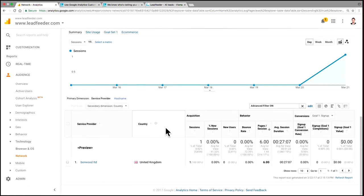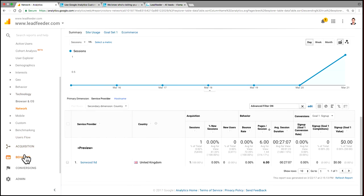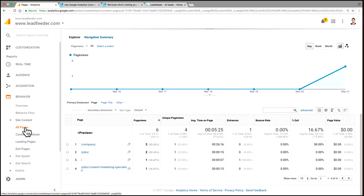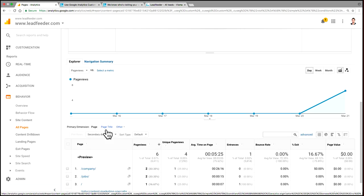So now what Google Analytics did was it narrowed down the data to show information from only this particular company. So now if I go to, for example, behavior and site content all pages, I can see which pages this company has loaded. I can see that they've been on our job section, so not probably the best candidate for sales, but maybe a good candidate for HR. So it gives you that insight also.